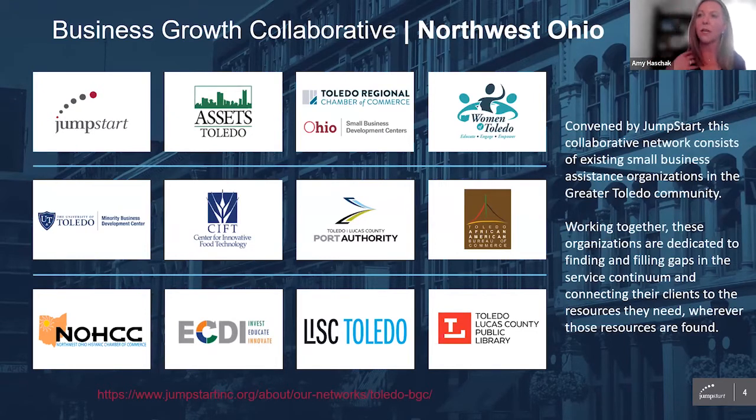Another area in which we found a gap or a need is there were 3 organizations in the Business Growth Collaborative: the Northwest Ohio Hispanic Chamber, African American Chamber, and the Women of Toledo were all doing mentoring for underserved and minority entrepreneurs. But they were very small grassroots efforts. They really didn't have the funding to support those mentor programs. So those 3 organizations decided to come together to create the Northwest Ohio Mentor Program. Through that collaboration and partnership, they've now elevated the mentorship for these entrepreneurs at a much more sophisticated and higher level, all again made possible through the collaborative efforts. So those are just a couple examples of how this is working.